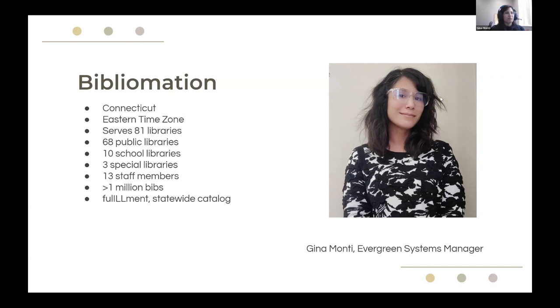I'm sure a lot like all of you who are with us today, I used to be a librarian, still kind of consider myself as one. And I worked in youth services, reference, specifically with children. So I'd like to think that I had a well-rounded experience before I decided to move into a more technical role. So a bit about our consortium.